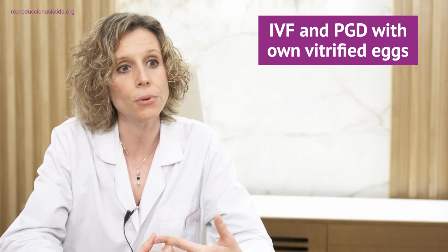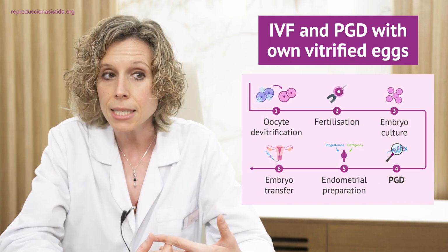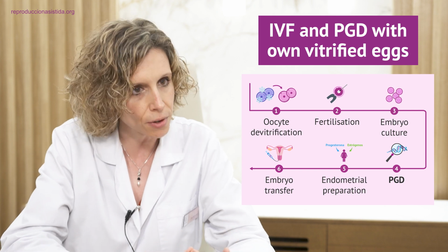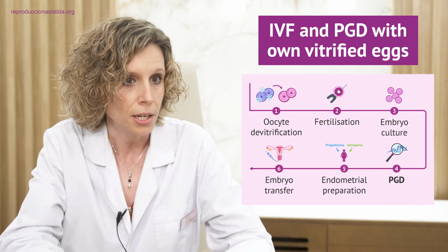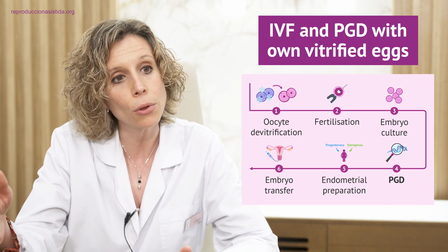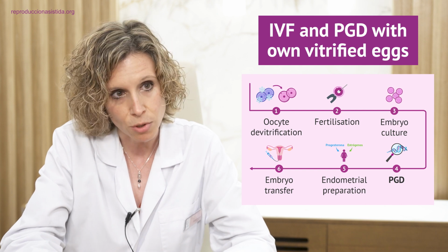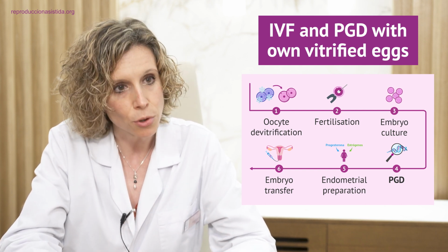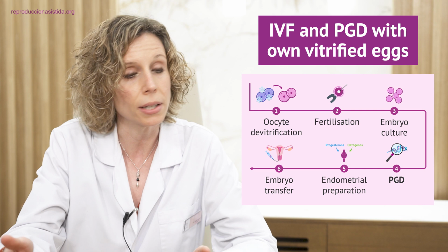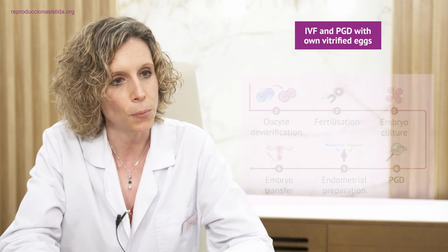However, if the patient prefers to undergo what we call pre-implantation genetic screening, she doesn't need to start her preparation until the embryos are ready. So we defrost the eggs, we create the embryos, and we do a small biopsy on the embryos to check them in terms of the chromosomes. After having suitable embryos to be transferred, the patient will start her preparation to transfer that embryo.